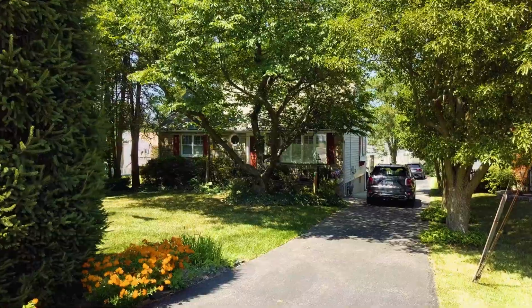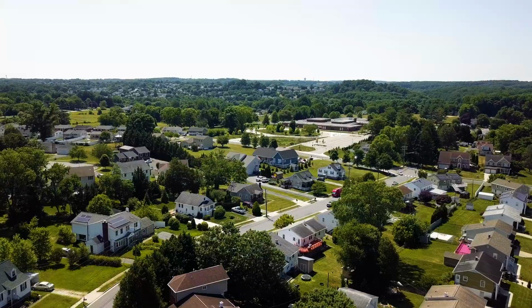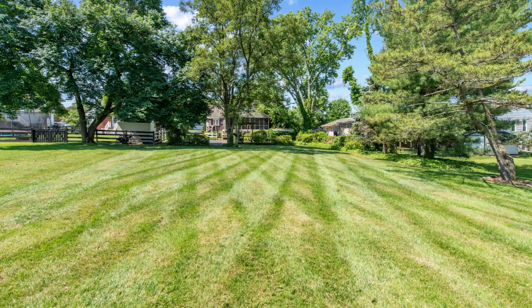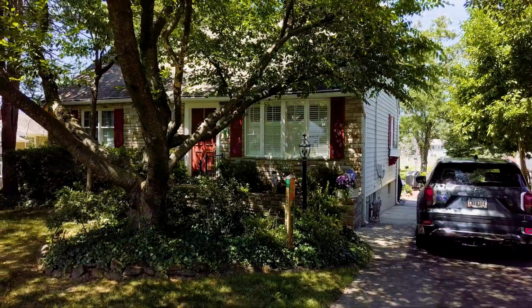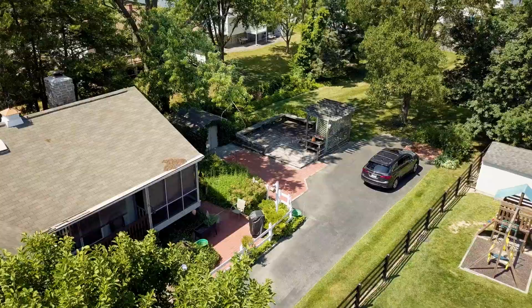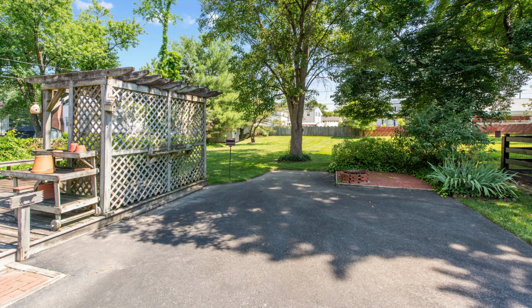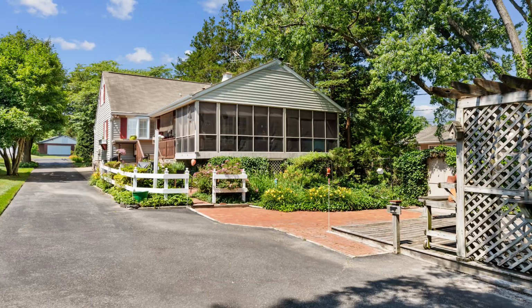Off 4118 Baker Lane right here in Perry Hall, Nottingham, Maryland 21236. This home sits on almost half an acre, beautiful stone Cape Cod, tons of exterior living space, and one of the best lots in the entire community.